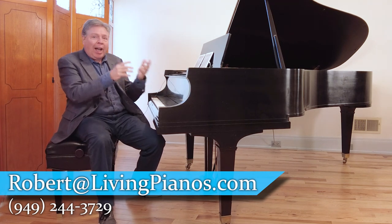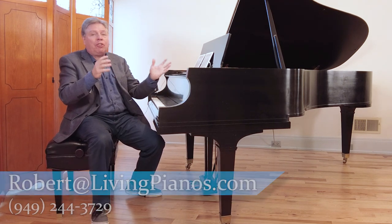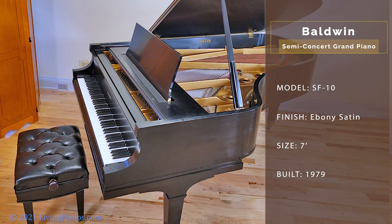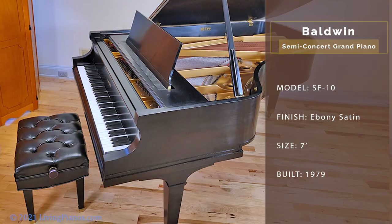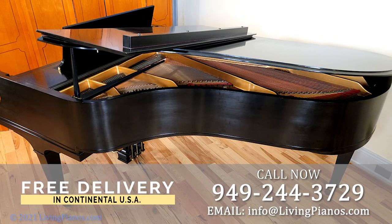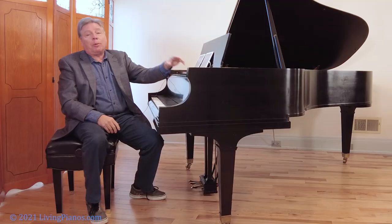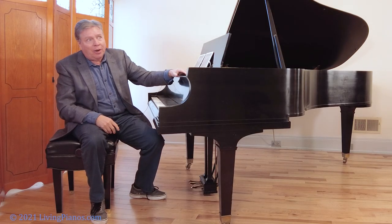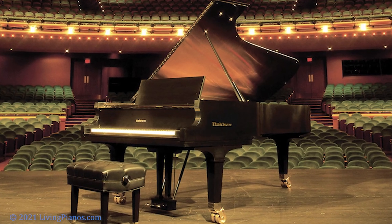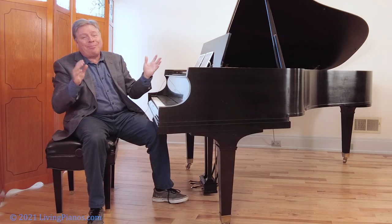Did you hear that high C on this piano? This is a glorious piano from the golden era of Baldwin. When Baldwin's on the top of their game, they were the ones who were on concert stages all around the world. I remember growing up, going to New York recitals in Lincoln Center, Carnegie Hall. On stage, you'd always look to see, is it a Baldwin? Is it a Steinway?